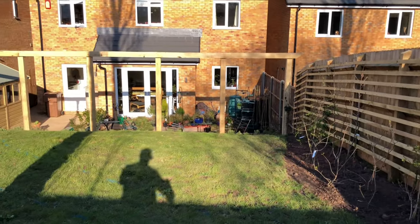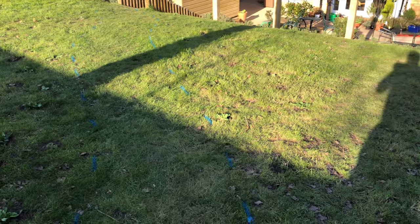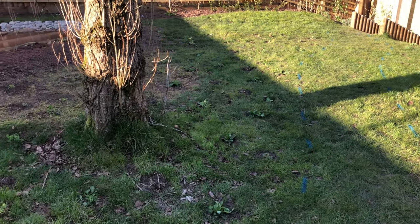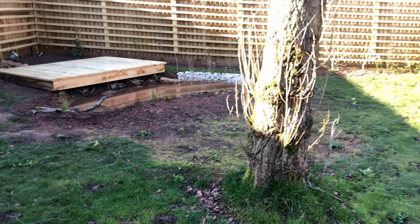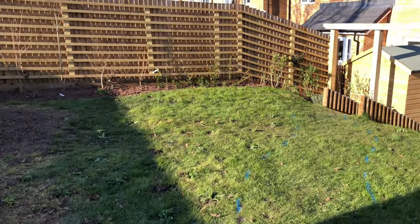So the only other element, I'm missing the key one, wildflower meadow, which, I can assure you, wildflowers have been planted in this lawn. It's a great way of making your own little meadow. Things from primroses to knapweed, oxeye daisy, cowslips.